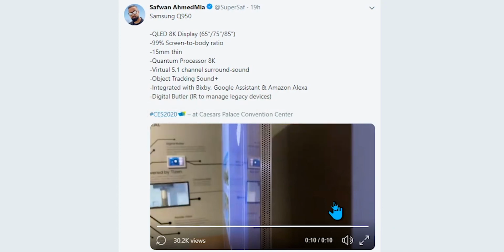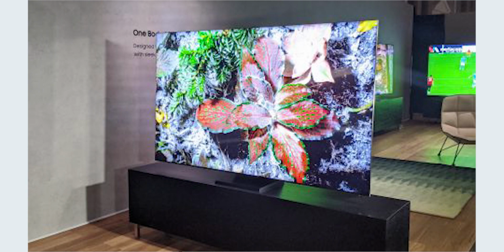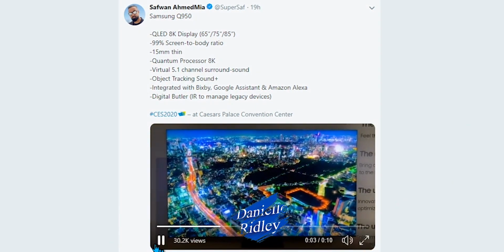I'm pretty sure most people these days are using either Google Assistant or Amazon Alexa. Bixby is not much of a thing. I wouldn't be surprised if Samsung put an end to Bixby pretty soon. And then after that, you finally have the digital butler AR to manage legacy devices. I'm not sure if that's gonna make your phone be able to mirror on the display and all that stuff, but here you can see in the video it looked pretty cool. More than likely this is not gonna do justice on camera, because this is through SuperSaf video, through my screen, through Twitter, and also through YouTube processing. So by the time you guys see this, it won't do justice, but it is there.